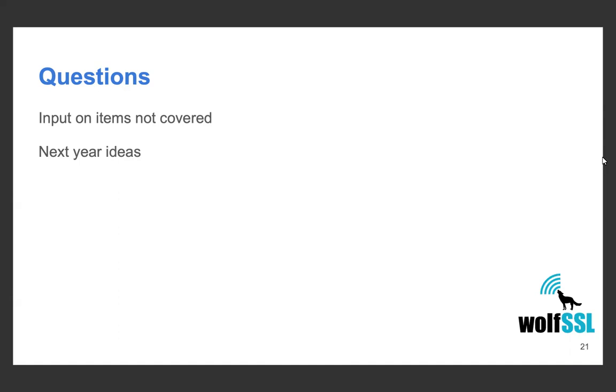Alrighty, we have one question here, which is, I understand that wolfSSL provides a wrapper for the OpenSSL interface, but it appears it's not catching up with OpenSSL progress. Any plans in this area?